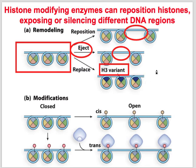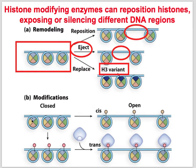Sometimes the same thing happens with histones, where you can insert a different piece of the octamer, and sometimes this is going to bind DNA better or worse, and that's another way you can change it. So with modifications themselves, you can basically make a cis modification here, and it's going to open everything up, or a trans modification in a lot of cases.